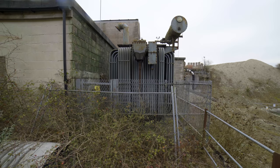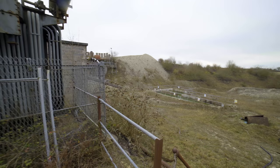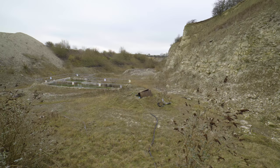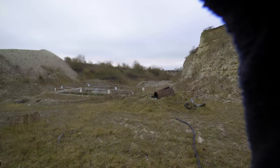Oh, nice big transformer. And I don't know what that is up there. Is that some sort of Wi-Fi transmitter? It's a bit modern for a place like this. But we've got little leaky things down here. I don't know if these are worth looking at. So at the moment it does look like we're going to have to go back up the top in order to see what's going on.